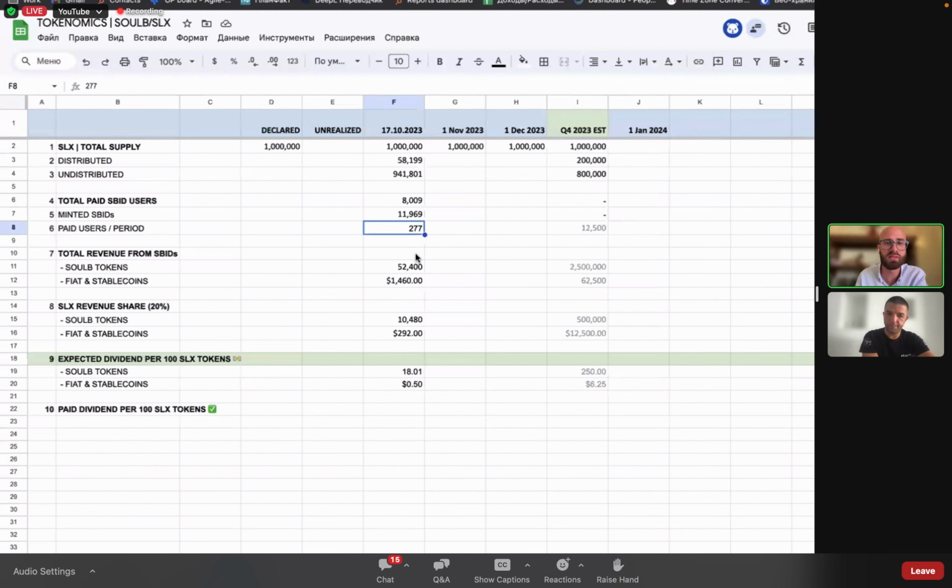Now it is 277 people, and to be honest, it is a very low amount. It is not what we expected, because Coinset has around 1 million active people, and this is the lowest period that we currently have. So the more activity you bring, the more benefit you will get.